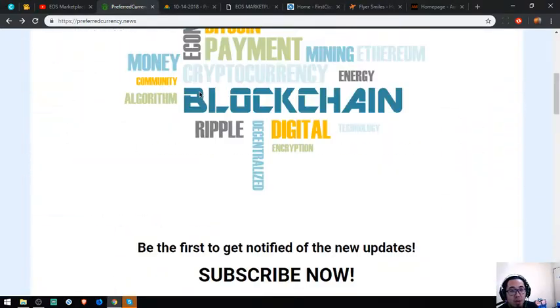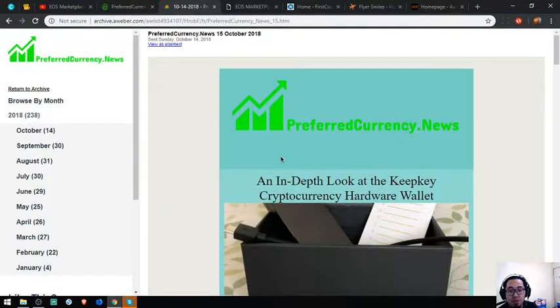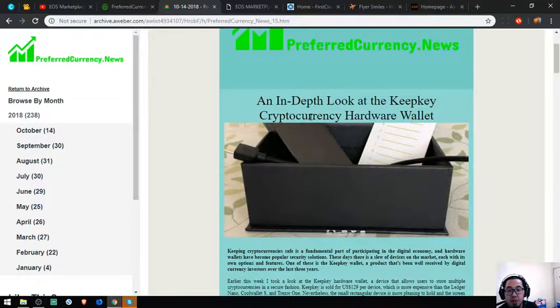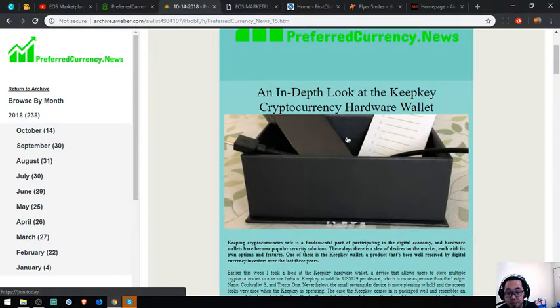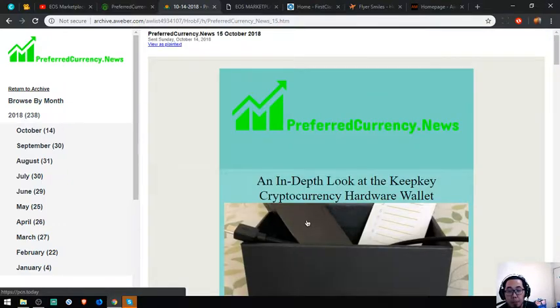So I'm going to show you a newsletter that you're going to receive daily, like me. This is the newsletter you're going to receive in your email address. The main story is an in-depth look at the EOS hardware wallet. This is a hardware wallet, just like Trezor One, Ledger Nano, and Cool Wallet S. It says here that it's very nice also, but the only con is that it's a lot more expensive than the latter. It costs $129 per device, but it's a great wallet.